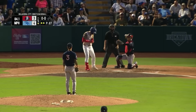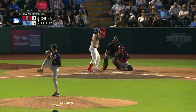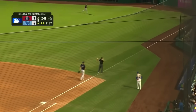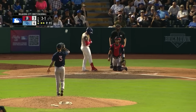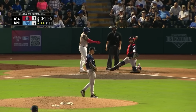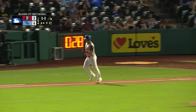Ward, 1 for 2 with a homer. Pitch from Lynn up and in. 1-0 to Ward. Pitch is chopped to the right side, foul. 2-1 to Ward. That's high. 3-1. Up and in, ball four. Walk number five by Lynn. Four of them in the last two innings.